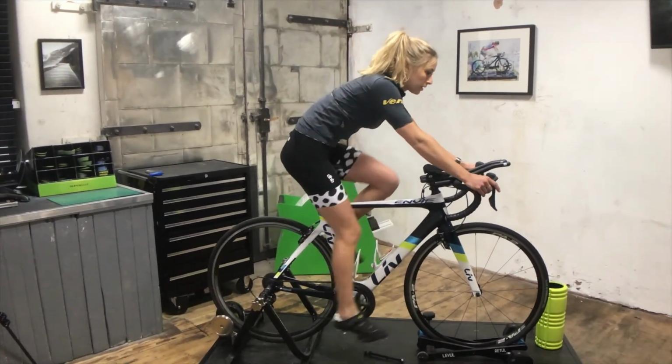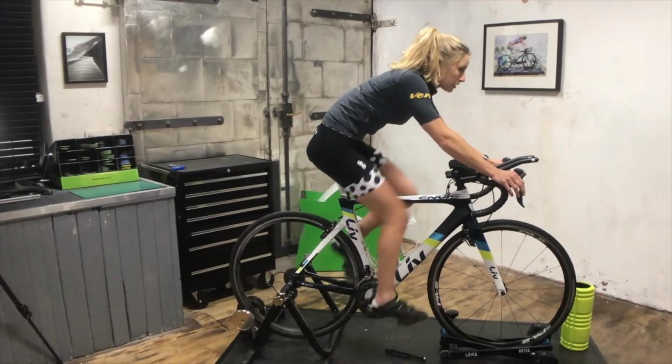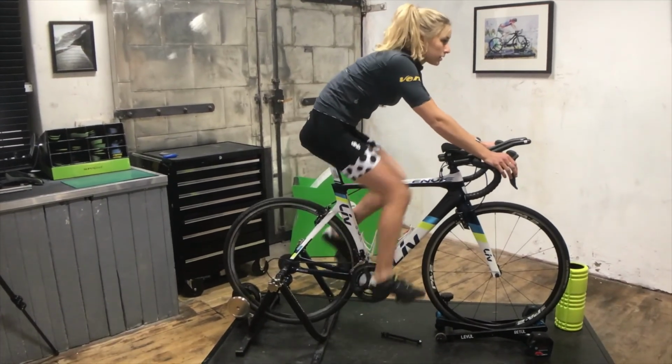What you might start feeling if the saddle gets too high at this point is pressure on the soft tissue on the saddle, or if it's too low, pressure on your knees down the bottom.